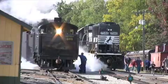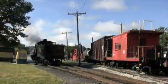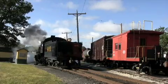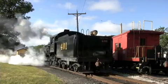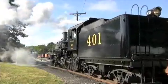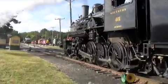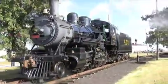Backing through the museum's Camp Creek Yard is Southern Railway Consolidation number 401. This locomotive was built by Baldwin in 1907 as a medium-sized engine for secondary freight and branch line service. Returned to operation in 2010, the 401 operates one weekend per month from May through October and is one of the star attractions at the museum's annual Railroad Days in September.